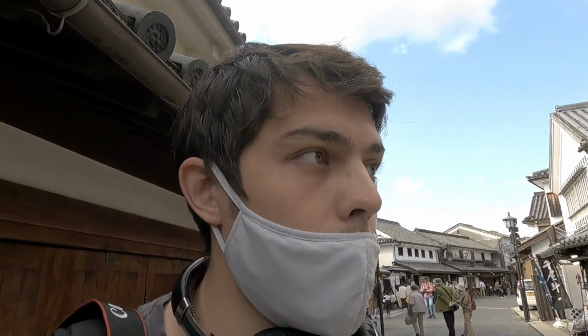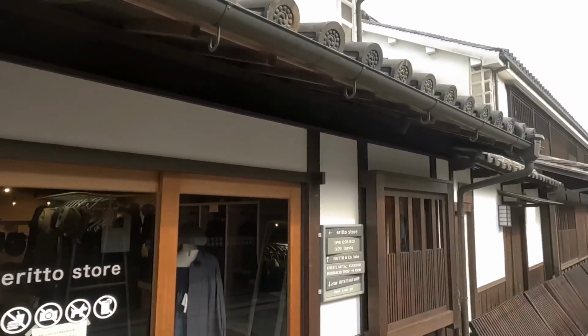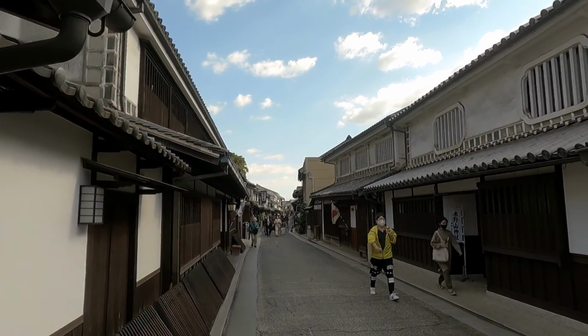Alright, so right now I'm in Kurashiki. This is like the historical district. It's got a lot of cool craft stores and stuff. First we got the old style architecture. This is quite nice. So I'm gonna explore a little bit more, maybe buy some cool stuff.